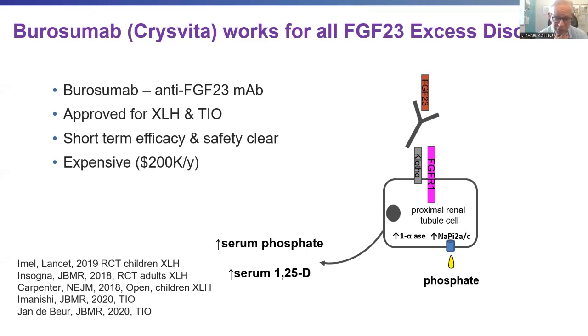And then with the approval of this new drug, the FGF23 monoclonal antibody burosumab, this has really changed the treatment for disorders of FGF23 excess. It's approved for the treatment of XLH and tumor-induced osteomalacia, but theoretically, and in practice by many of us, it is effective for any disorder of FGF23 excess. Short-term efficacy and safety are clear. It too is relatively expensive, about $200,000 a year, but it really was a true breakthrough, like Strensiq for hypophosphatasia. This is a real breakthrough in the last 10 years for the treatment of disorders of FGF23 excess.